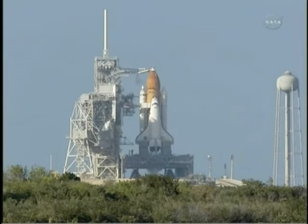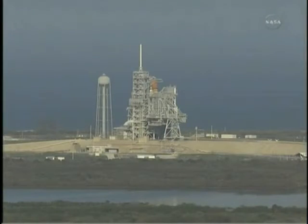This is Shuttle Launch Control with 18 minutes remaining in our T-minus 9-minute hold. As Space Shuttle Discovery is preparing for launch, the International Space Station is traveling about 220 miles above the Earth on a 51.6-degree inclination to the equator.